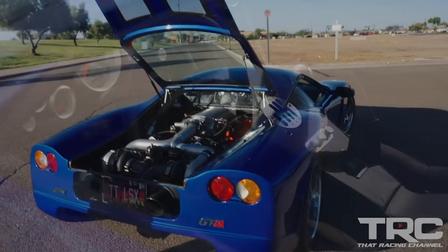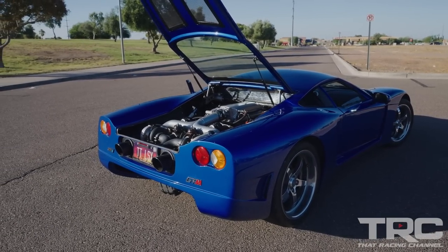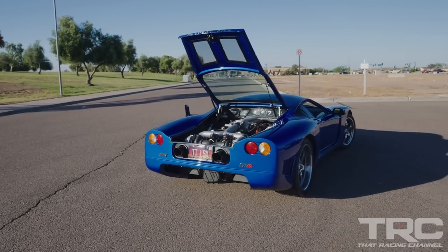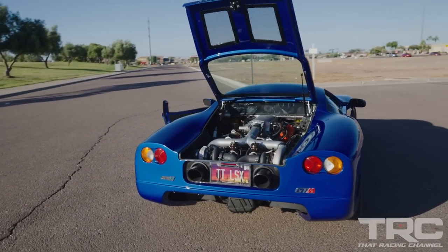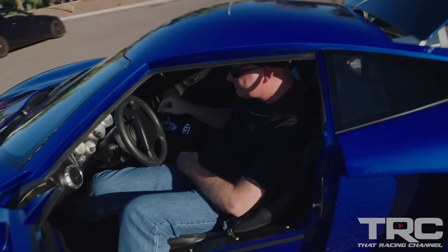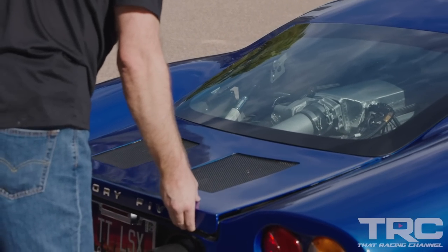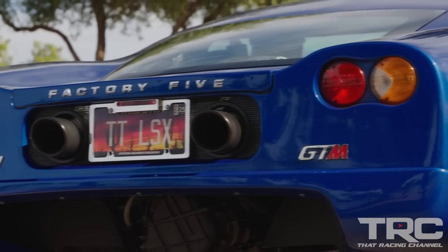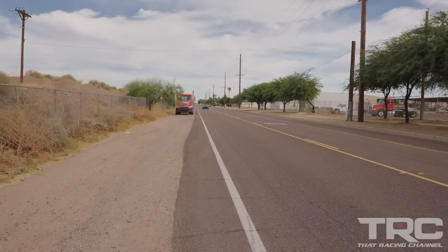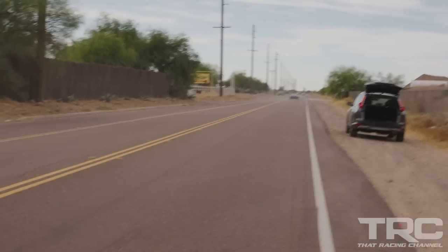I know the guys at home want to hear it, so please start this thing up and give me a couple revs. Okay. Get some rips in it. Let's go. Woo. Damn, that thing sounds good.